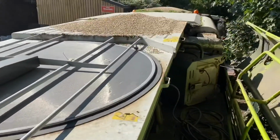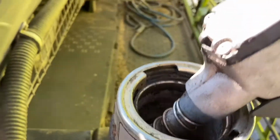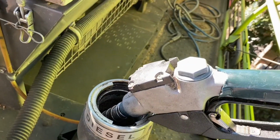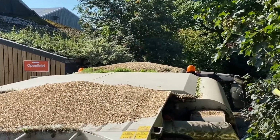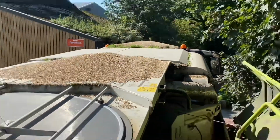Just filling up with diesel now on day 161. Uses about 1,000 litres of diesel on a good day. Probably used about 500 or 600 yesterday because it was a very long day. There's all the grain that I've spilt when I've overfilled the tank, so when I get to the field later, I'll have to shovel that back inside the hopper so we can get it on the next trailer full.